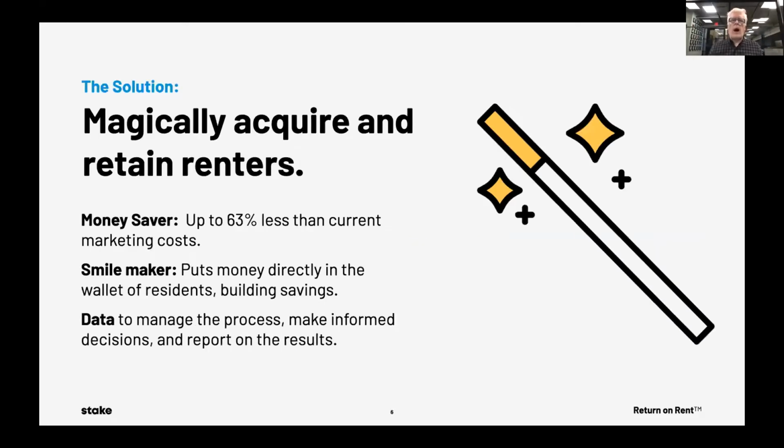Let's look at why that works so well. It's a little bit of magic, but a lot of science underneath. First, cash back. If you look in your wallet and look at any of the credit cards that give you cash back, it's probably 2%, 3%, or 4%. So you can save a great deal by converting to a cash back model.